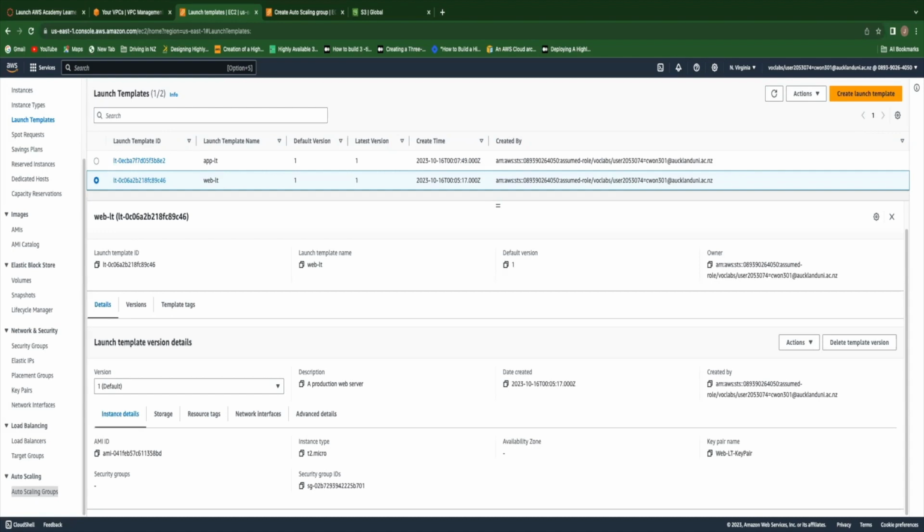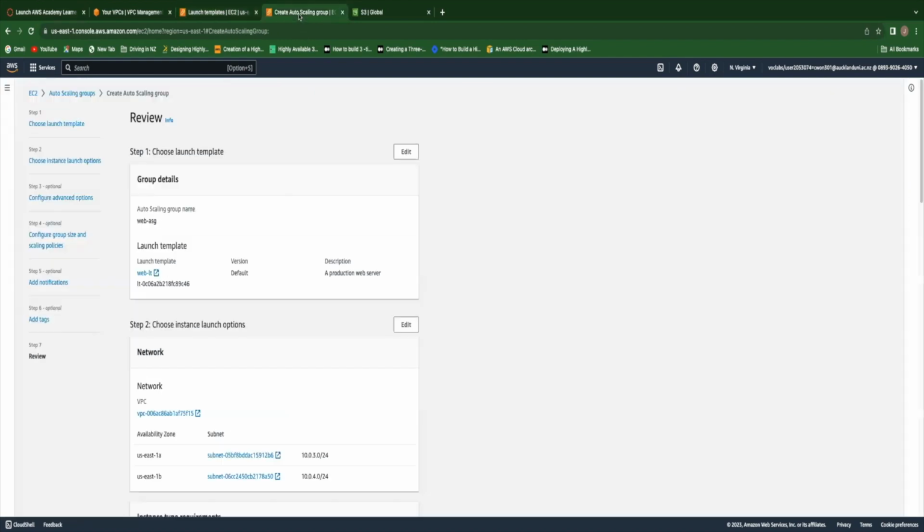To create the auto-scaling group, first you need to create a launch template that has the configuration details to launch an instance in the auto-scaling group. We need to create 2 launch templates, one for the web tier and the other for the application tier. First, you need to define the AMI for your instance, configure the instance types, security groups, and key pairs, and add user script for any custom configurations.